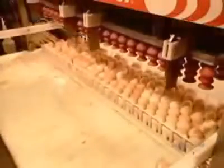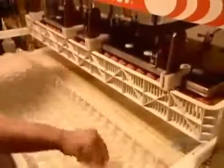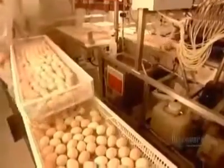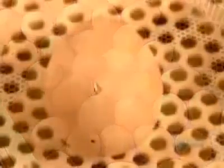Now a suction device transfers the eggs to hatching trays, 168 eggs per tray. About 150 of them can be expected to hatch. The rest died in incubation or have physical defects.